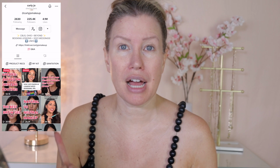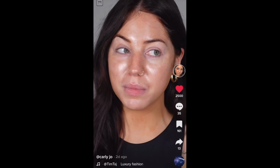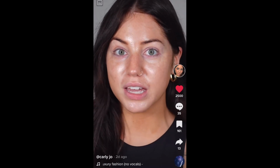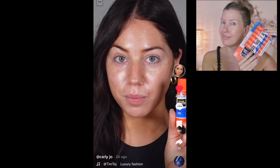But up next, I have a brow trick to share with you. This is a trick I learned that apparently has been around a while for the first time from this content creator, Carly Jo. I'm going to show you the best brow gel that I've ever used, and would you believe me that you can find it pretty much anywhere for under $5, and you probably already have it in your house. The Elmer's Glue Disappearing Purple Glue Stick.